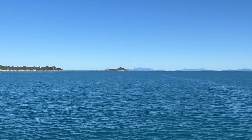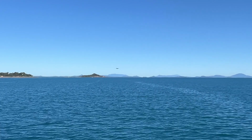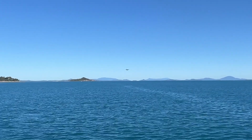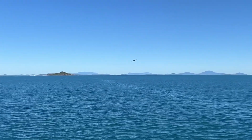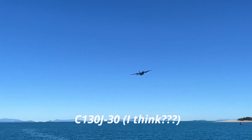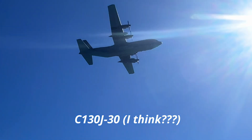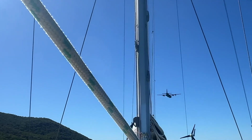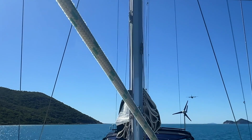Not sure who's got right of way here, but we'll find out shortly. Hopefully he's above 22 metres. Well, he's coming straight at us. How cool's that? Nice little flyby for us.